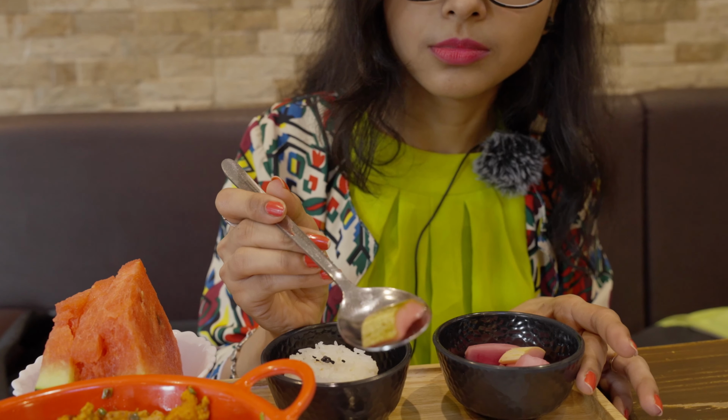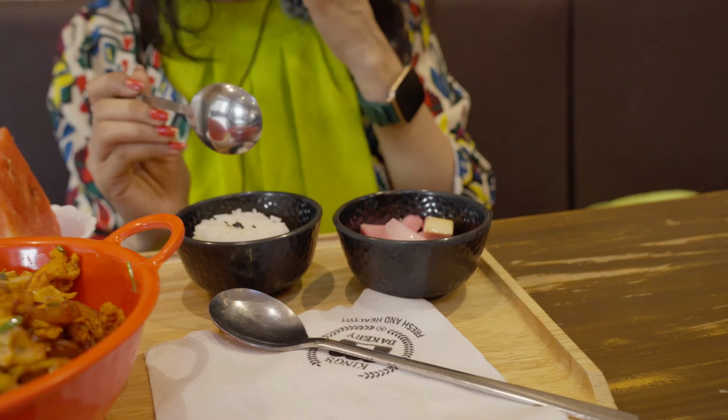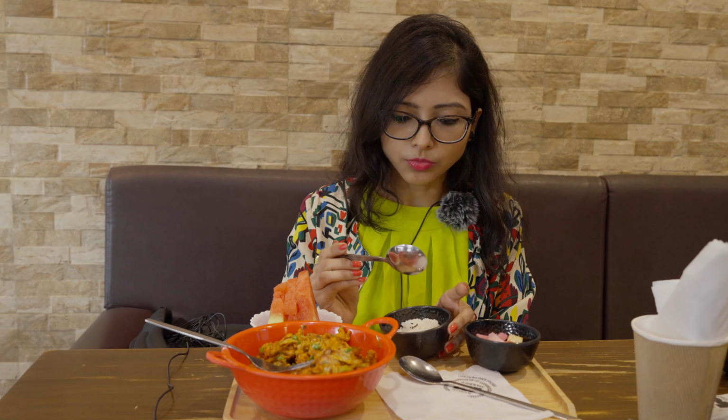I'm trying Korean style pickle. Why I tried this, I don't know. Here again, some roughly cut onions in it with a unique pickle, unique in taste, unique in smell. Being a Bengali by heart, I don't know how a Bengali, especially an Indian, who has an Indian tongue, can have this bowl of rice.